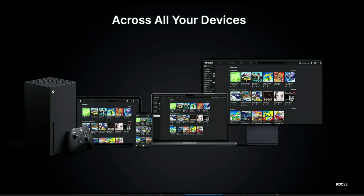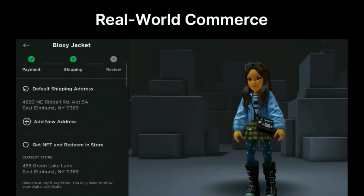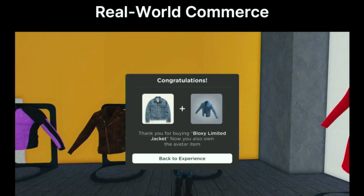And also there's going to be an ability to order real world items via Roblox. So you go into Roblox, you see a virtual item, you see this layered jacket, and you're like, that looks really cool. I want to buy that in real life. And then you can actually go and buy it and have it sent to your house, and then you'll have the item in real life, which seems pretty cool. So it's like an Amazon marketplace there on Roblox.